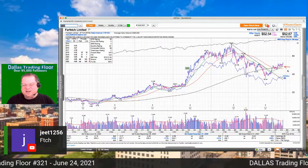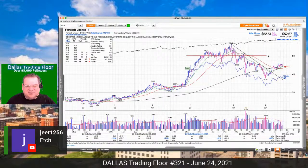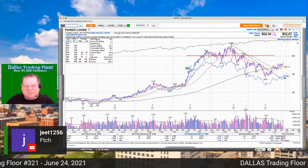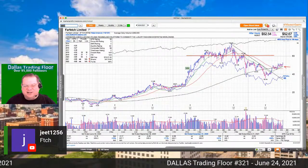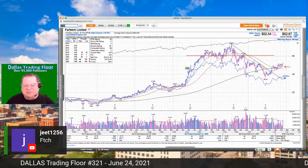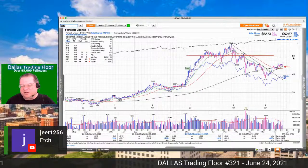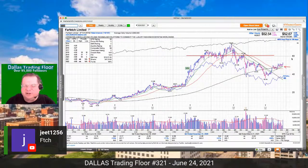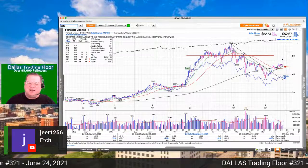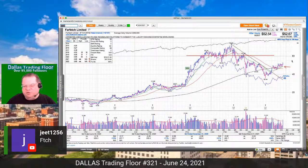So here's the thing on this. This has a lot of overhead supply. What I mean by that is there's a lot of people who bought it as it was going up here and going real strong, and then it got up to 65, and then it went down, and they held on. They didn't sell, and they held on, and they held on, and then it started to go down. So all these people are going to sell as it comes up close to the $60 line. So here's the thing with Farfetch. I really don't want to buy it at this level. I want to buy it above 60, because all of these people then will be washed out and it will be moving to a new higher high.